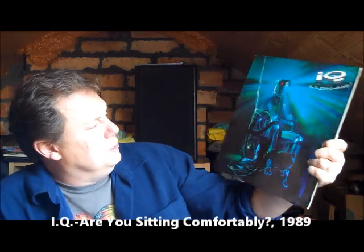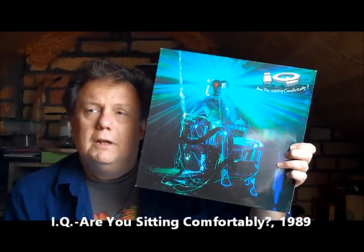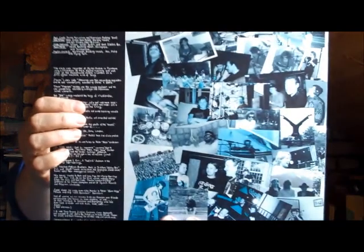Are You Sitting Comfortably? These two albums are actually quite commercial compared to what they were doing in the beginning, and then what they went on to do after this. Anyway, I'm very, very happy to have these in my collection, because I didn't have them. Never even heard them before. And there we go, label.